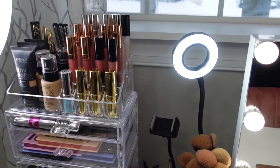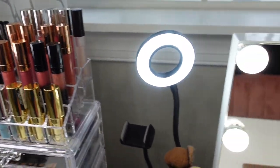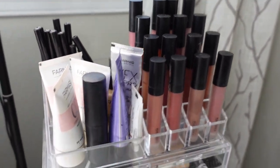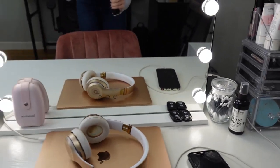I have a little bit of an addiction to lip products. Let me just show you here. A little bit of an addiction, okay? And then this mirror here, hey y'all.